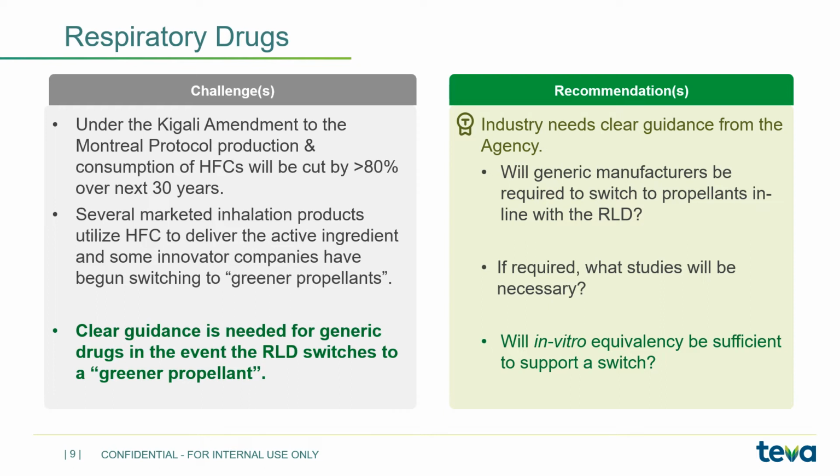But there still is no clear guidance from FDA as to what is needed for generic drugs in the event the RLD switches to a greener propellant. Industry needs clear guidance from the agency. Will generic manufacturers be required to switch to propellants in line with the RLD? If required, what studies will be necessary? Will in vitro equivalency be sufficient to support a switch?